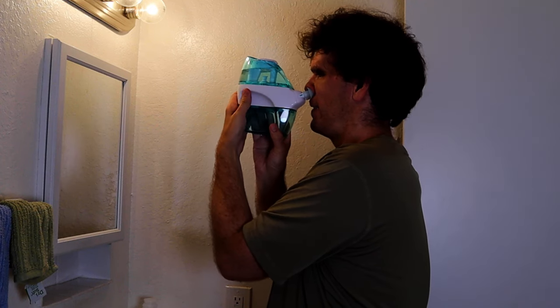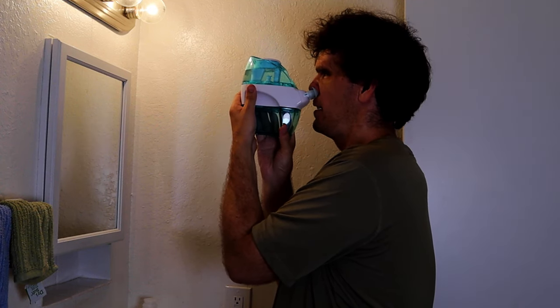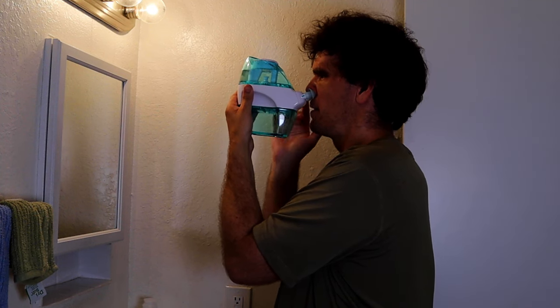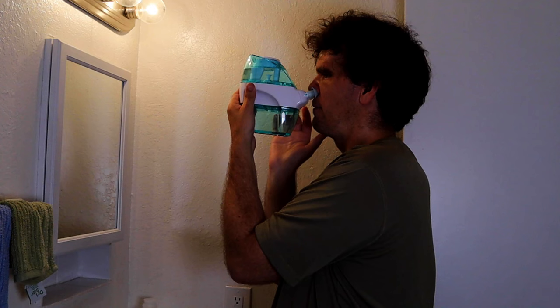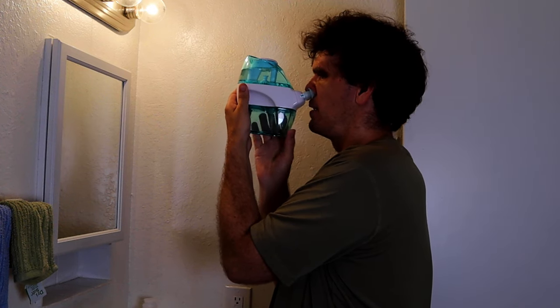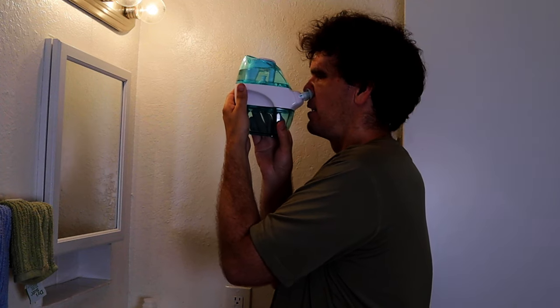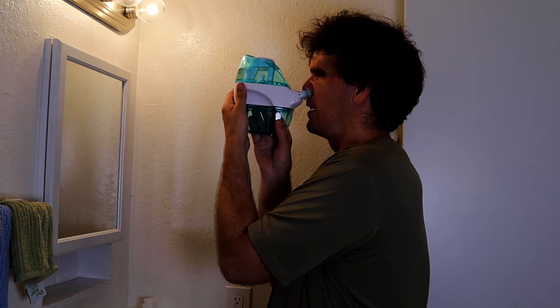Alright, now I just gotta press the button in and let all the water from the top go into the bottom tank. And then it's finished. So, here goes nothing.